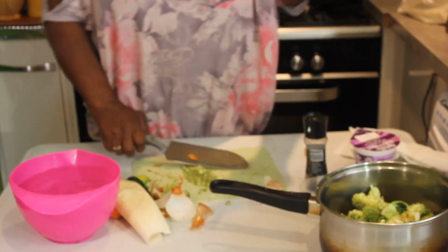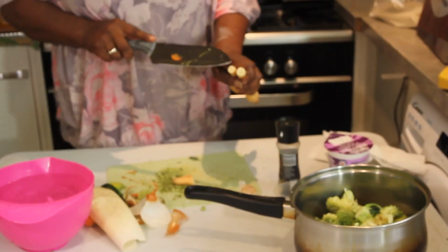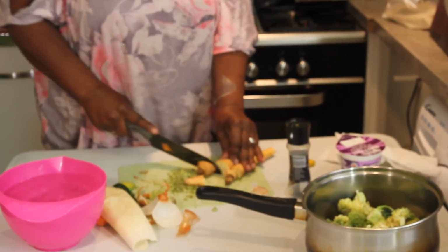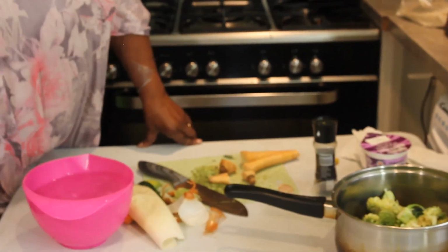And now, our parsnips. Let's get that. Look how lovely and white those are. Can you see that inside? And this, normally, you would just throw this away. I'm going to go get me a peeler, just so I can take that outer side off.